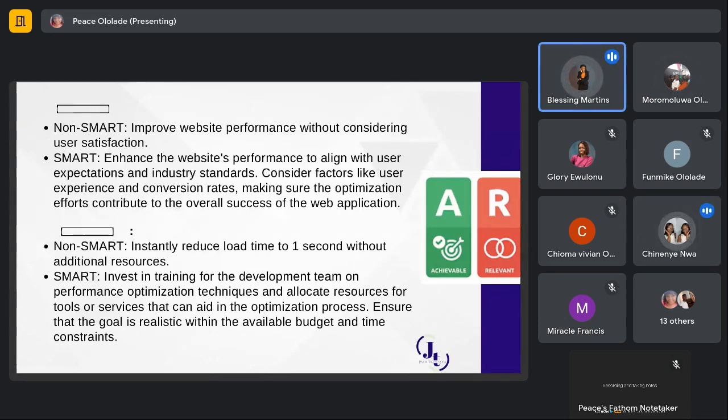So are you saying both of them are relevant? Are you saying the two smart are relevant? That second non-smart seems relevant too. It seems like a proactive measure, but it's not a long-term solution. Can I have somebody else? Thank you so much. That's Badmus, right? No, it's Mo. Oh, okay, Mo. Thank you so much.